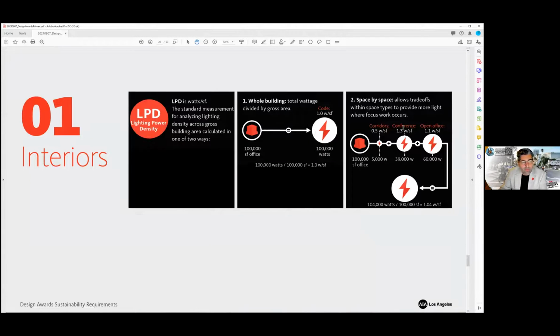And then for interiors, we're looking for this data both for new buildings and interiors, but for interiors, we're just looking for lighting power density. I think it's much easier for a lot of us in the industry to understand what lighting power density is. There are two ways to measure it. First, the whole building total wattage: the sum of all of your light fixtures or lamps divided by your square footage. In this example, 100,000 watts divided by 100,000 square feet is 1 watt per square foot.